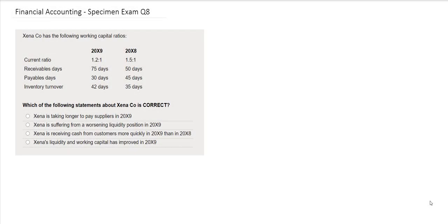In this question, you are being asked to decide which of the following statements about Xena Co. is correct. In order to identify the correct statement, you will need to review the individual ratios that have been given to you with the company information. The current ratio looks at the company's ability to repay its current liabilities with its current assets.